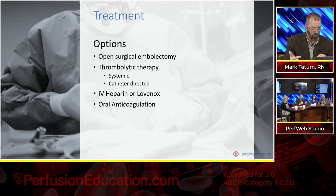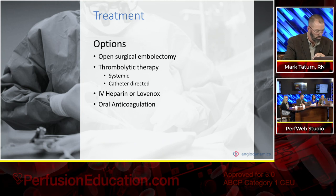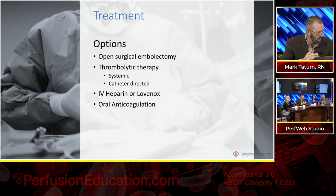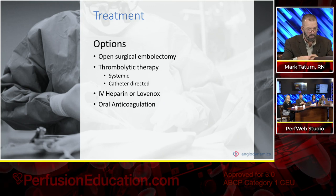And you don't have, I don't think, as great a worry with some of the relative, not absolute, but relative contraindications that you may have to lytic therapy otherwise. IV heparin or Lovenox, great for stopping the propagation of further clot. We all know that heparin and Lovenox don't work to dissolve the clot, but certainly keep it from getting worse.